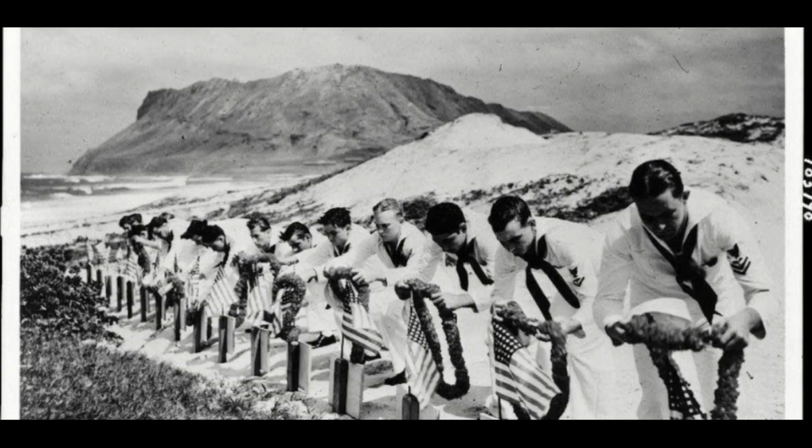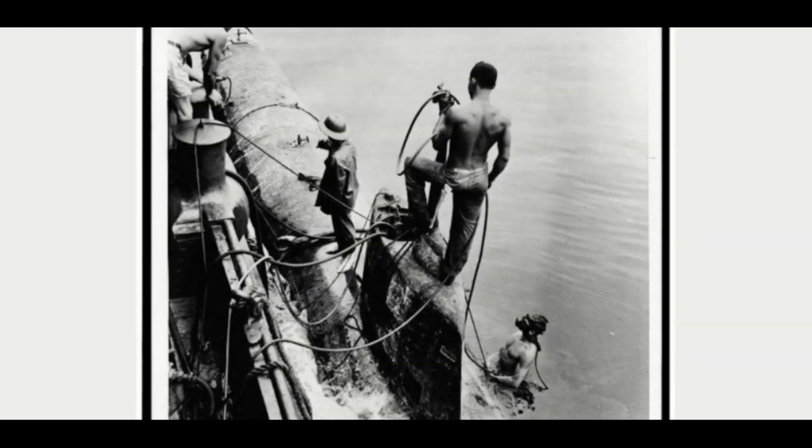Japan's surprise attack on Pearl Harbor on December 7, 1941, spurred America's entry into World War II. This photo shows a memorial service for sailors killed in the attack. Sailors at Pearl Harbor worked to salvage their ships and restore the base. This picture shows the recovery of a Japanese midget submarine abandoned during the Pearl Harbor attack.